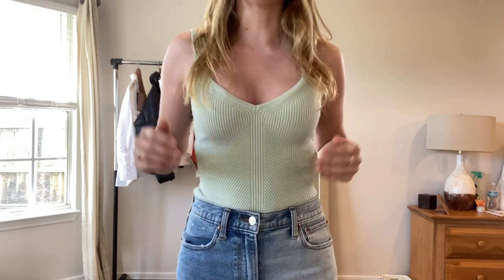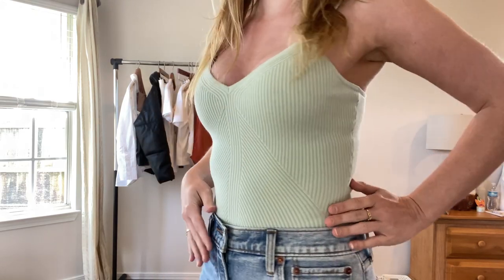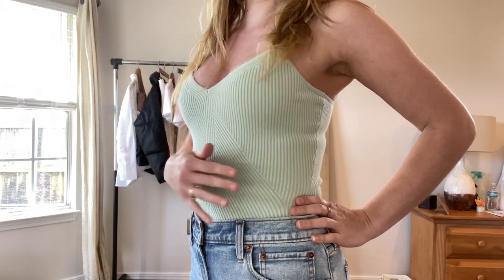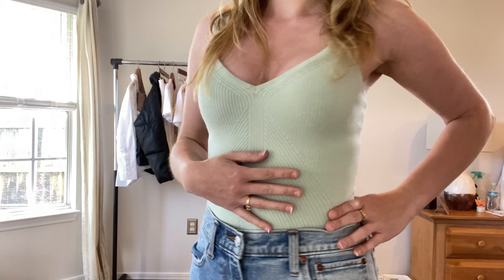All right, so here is outfit number one. I'm starting this off with a really good note because I am in love with this bodysuit. So it's this beautiful mint green color. It did come in a couple shades of tanny nude colors and also a black and a white, but I really love this mint green color.